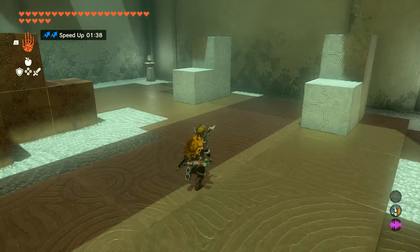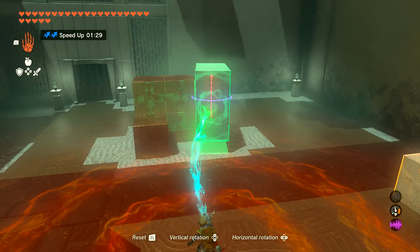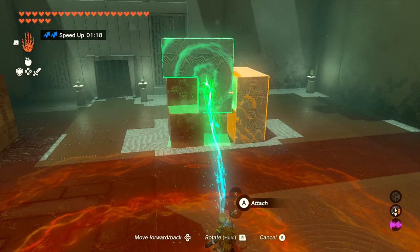I can do that. I've been doing this for Korok seeds over the course of this walkthrough. So, here. I can play with some blocks. Well, it's like a, what is this? A shrine for three-year-olds? I can do this. I know how to play with my blocks, okay? I know how to play with my toys. Playing with my Nintendo Switch toy right now. Okay, here. Boom. Just like that.